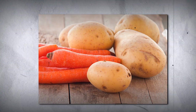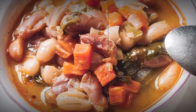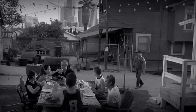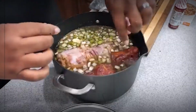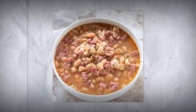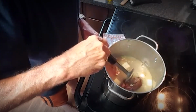Potatoes or carrots sometimes joined the mix, adding bulk and sweetness, but often the magic was in the beans and ham alone. The result was a soup that could feed a family of 8 or more, with leftovers that tasted even better the next day. Serving this soup meant ladling thick bowls alongside crusty bread, buttered and warm, perfect for sopping up every last drop.